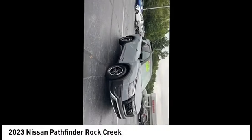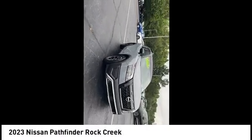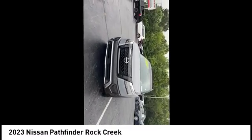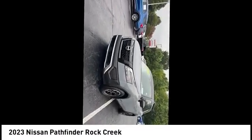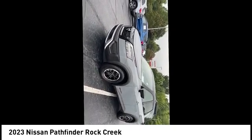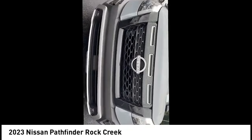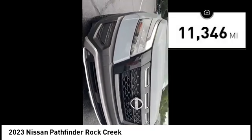Come test drive the 2023 Pathfinder. The Pathfinder has a premium interior with 3 rows of seating for up to 7 passengers, as well as versatile seating and cargo configurations. This SUV appeals to both truck lovers and car lovers. This vehicle has less than 15,000 miles.